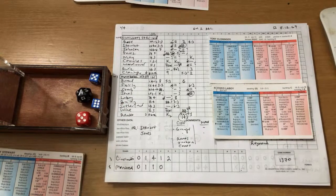Okay, here's Coco LeBoy now. After the two-run home run by Big Mac Jones. Well, it's a crowded GOP field. It looks like there's 12 people running.